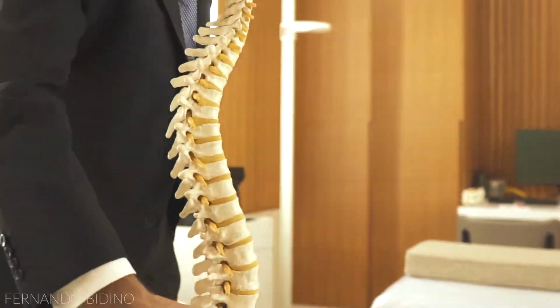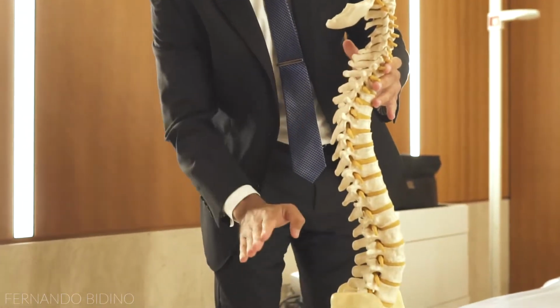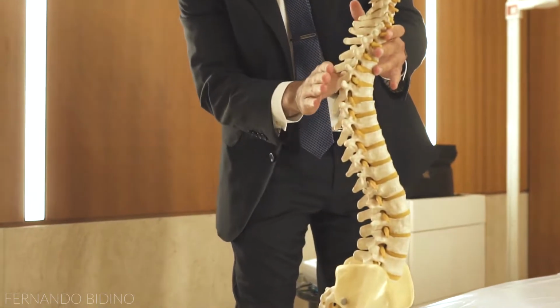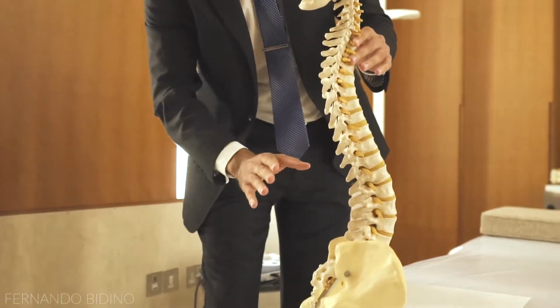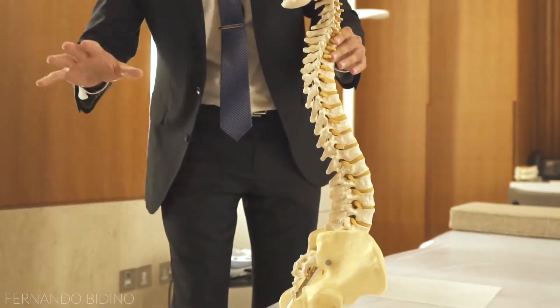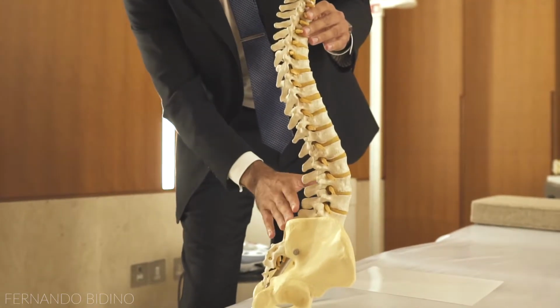When we look at the spine from the side, we should have the spinal curves, right? We should have a very nice lordotic curve, kyphotic curve, and lordotic on the neck. Now, for the lower back, every time we sit down, we sleep, or do any exercise, we have to try to keep that curve. That's our first line of defense.